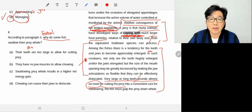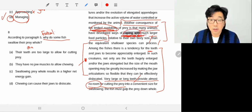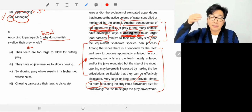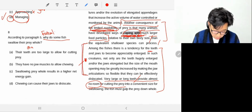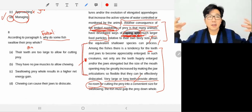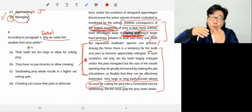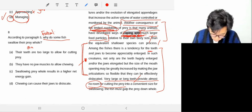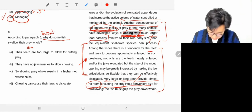And they have to deal with much larger food particles. So they cannot cut it with their teeth because of this adaptation, right? Their jaws and mouth became so big, they just have to swallow it. Okay, they have no room to cut it down. So no room for cutting the prey into convenient size, right? Very large or long teeth provide almost no room, okay? All right, and no room inside.